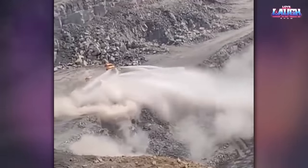The Cat 773D is a huge dump truck that requires a specially designed low bed truck for transportation. The sight of the Cat 773D on the back of a low bed truck is both impressive and intimidating, a reminder of the incredible power of modern construction equipment.